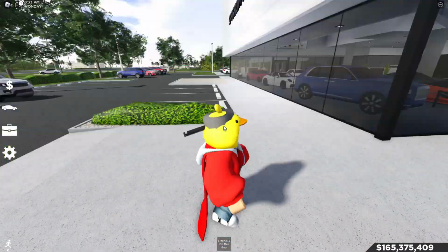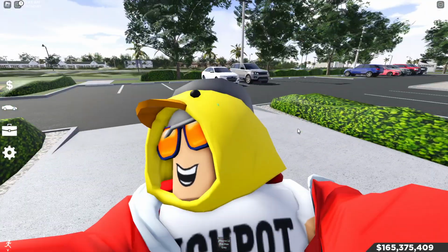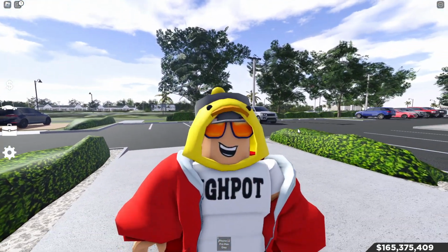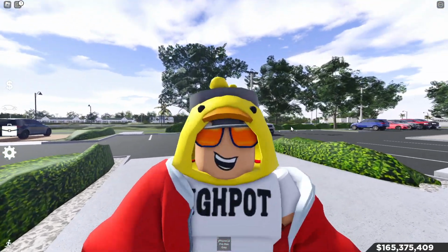Now what constitutes a mid-budget car? Anything from $250 all the way up to $1 million. That seems about reasonable to me because a lot of the other cars are above $1 million. So in this video, most of the cars range from about $500,000, which is technically mid-budget. Just keep that in mind, but there are a few cars in honorable mentions that are below $500,000. But these are some of the best mid-budget cars in Southwest Florida.